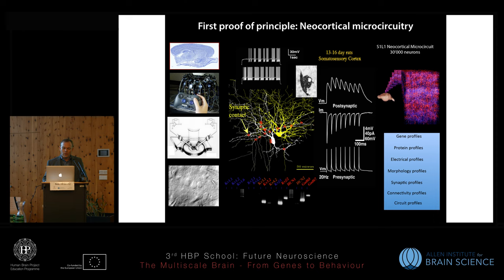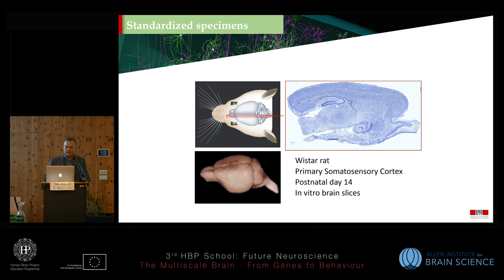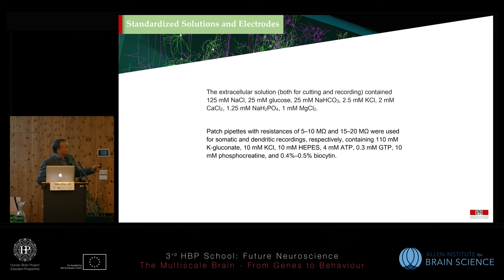But what's important about that is that it was all at least relatively well standardized. Always on Wistar rat, always primary somatosensory cortex, more or less hind limb, postnatal day 14, working in in vitro brain slices, with consistent intracellular and extracellular solutions and multi-patch setups. So there was a lot of standardization, both in terms of the solutions and the setups.